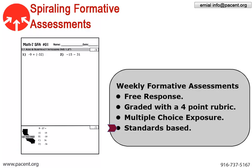We have grade-level programs for both the Common Core Math Standards and the California Math Standards. The purpose of this demonstration is to illustrate how the spiraling process works. For this purpose we have simplified both the sample problems and the rubric. This sample assessment would have been administered after the first week of school. The concept is adding and subtracting integers.